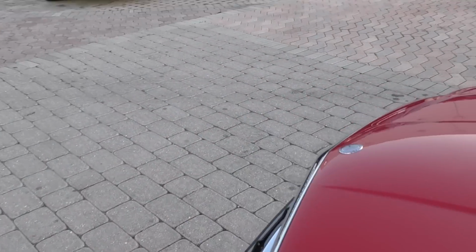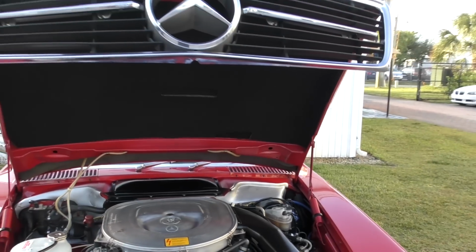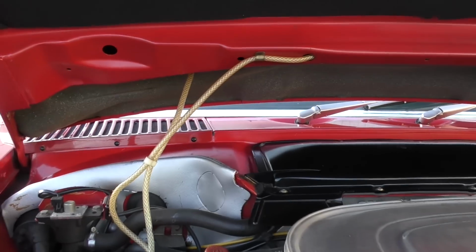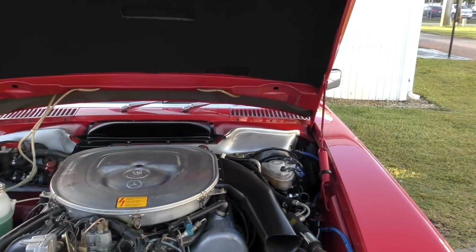Now, because they went to the 380 SL, this light aluminum V8, they had to lighten the car a little bit to make it keep performing. So that's now an aluminum hood on there. You can see all the padding is intact, including the rear padding. That's the original rear padding at the back, which is always gone on these cars.